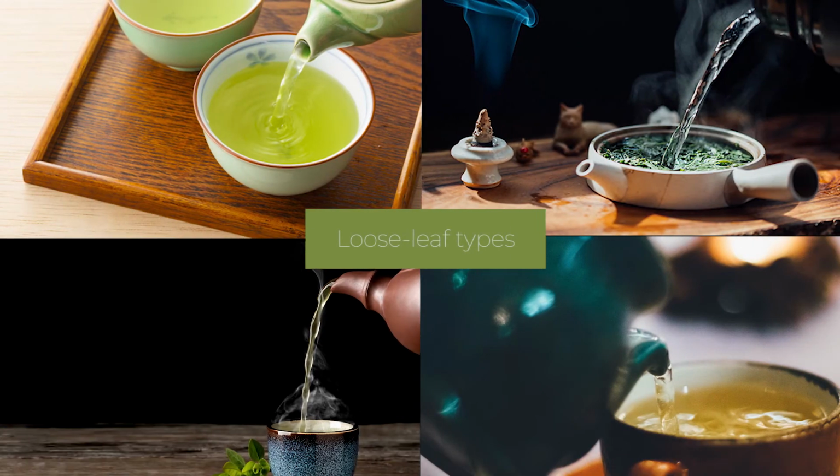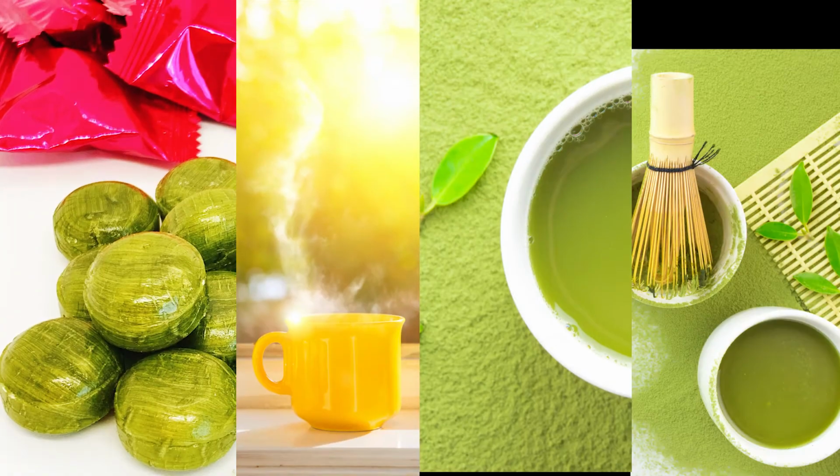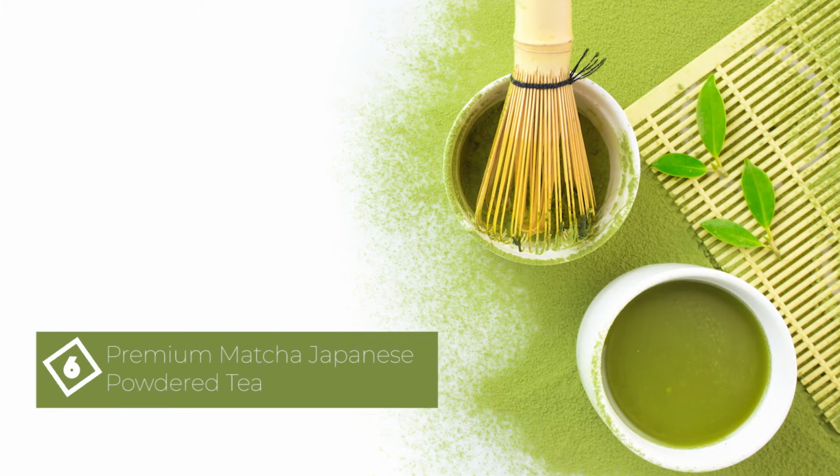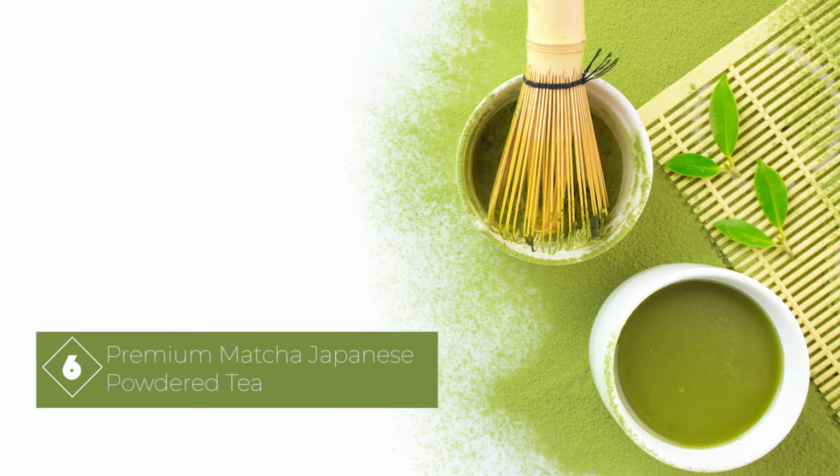All the tea mentioned so far are loose leaf types. Now I will cover the powdered tea types for which you do not use a teapot. Number 6. Premium Matcha Japanese powdered tea.